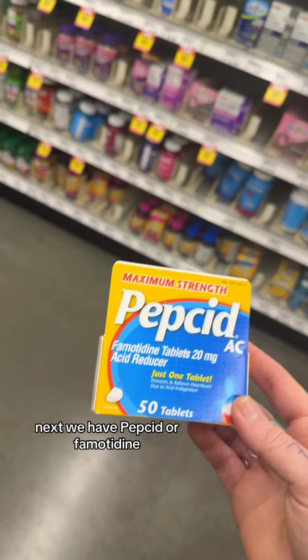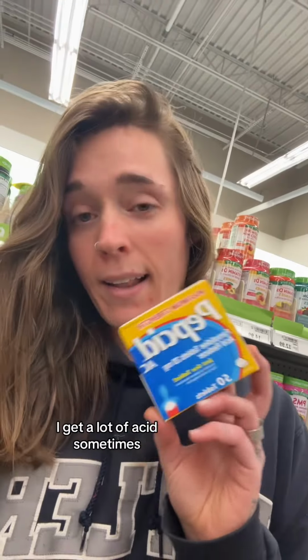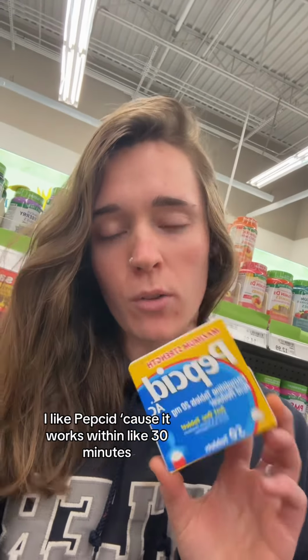Next, we have Pepcid or famotidine. This is an H2RA or histamine 2 receptor antagonist. It's really an inverse agonist. I get a lot of acid sometimes. I like Pepcid because it works within like 30 minutes.